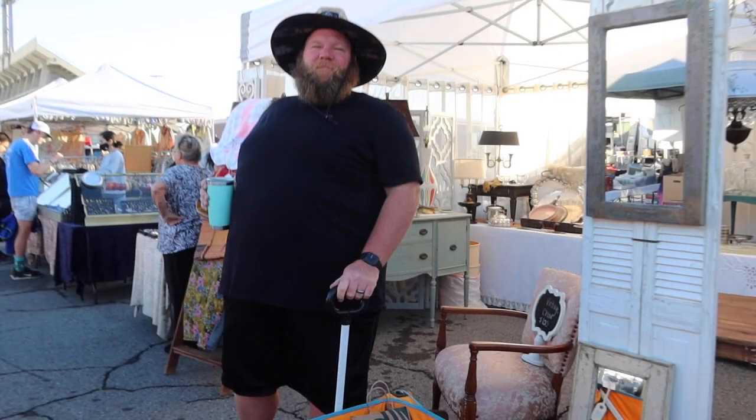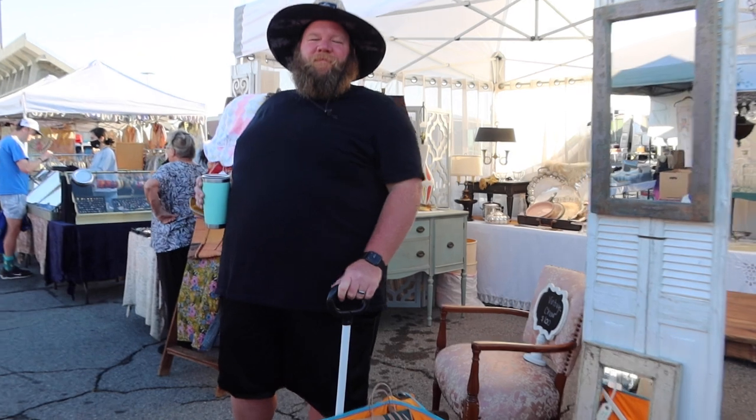Guarantee it. So I just had to look up the old video from when we saw the matching table lamps to these lamps, and the lady said that she had just sold the hanging ones at a flea market. So I dug up the video, and let's have a little flashback of when we saw the matching table lamps.